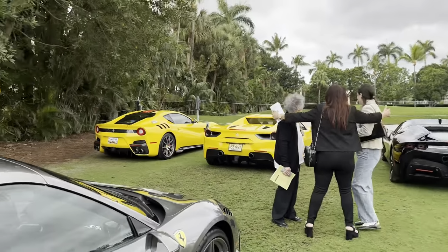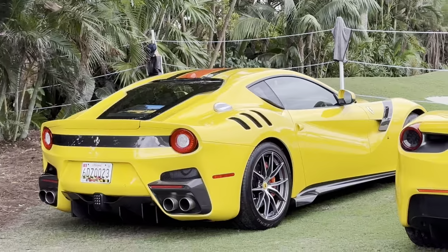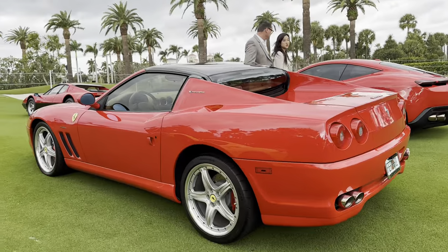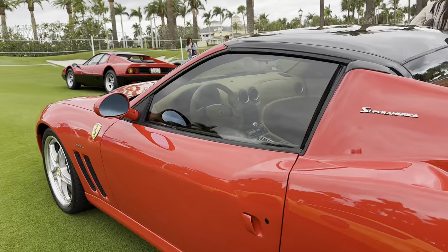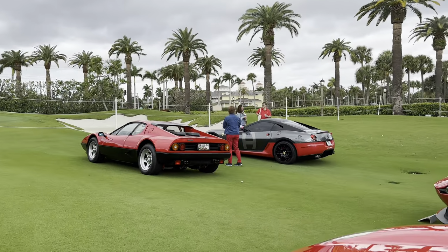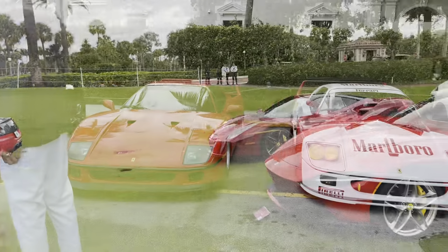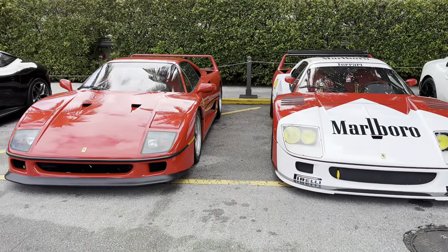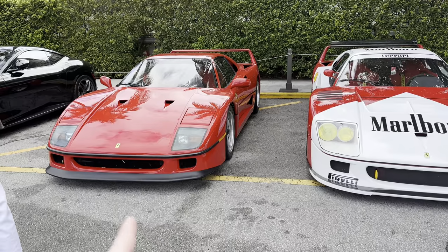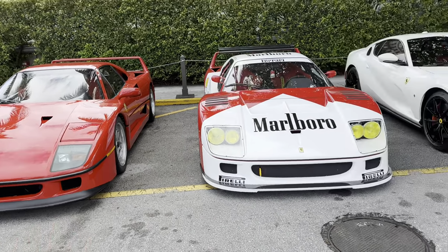Black SF90, and this is a really, really nice TDF. I feel like I've seen pictures of this one somewhere before. This is the manual Super America. So cool. Then I don't know what's going on with that 599 right there. And a nice 512 BB. Yeah, so here we have two more F40s. I think we're up to about nine F40s here. Another US spec. I mean, they're supposed to be rare, but I swear to God, I've seen like six of them. And then Pet Freds.